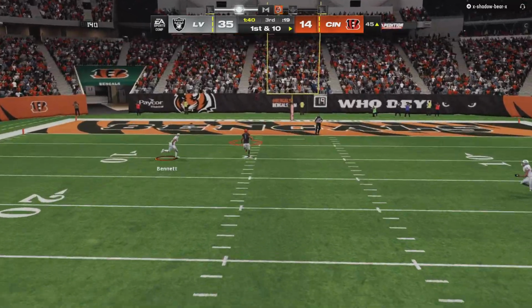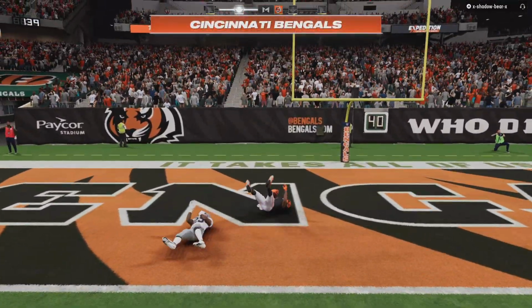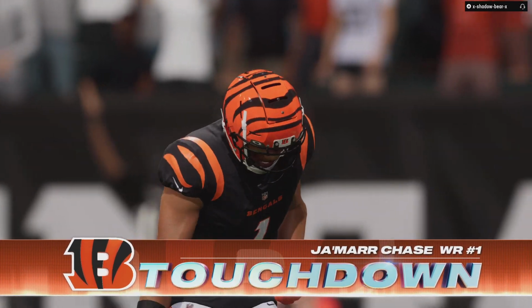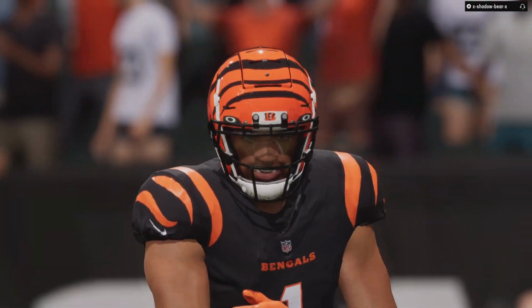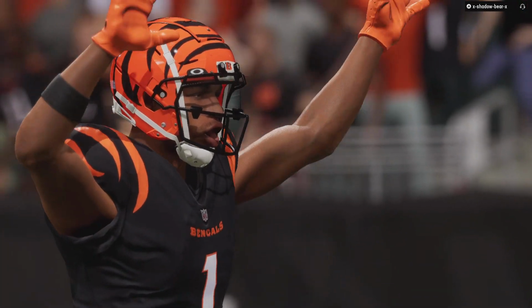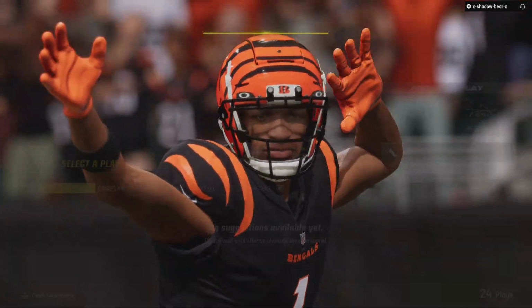He's going to try and go deep again. And this is caught inside the 5. Touchdown, Bengals. Ja'Marr Chase. 2 catches, 2 touchdowns here so far. And the Bengals are able to make some inroads here to that deficit.